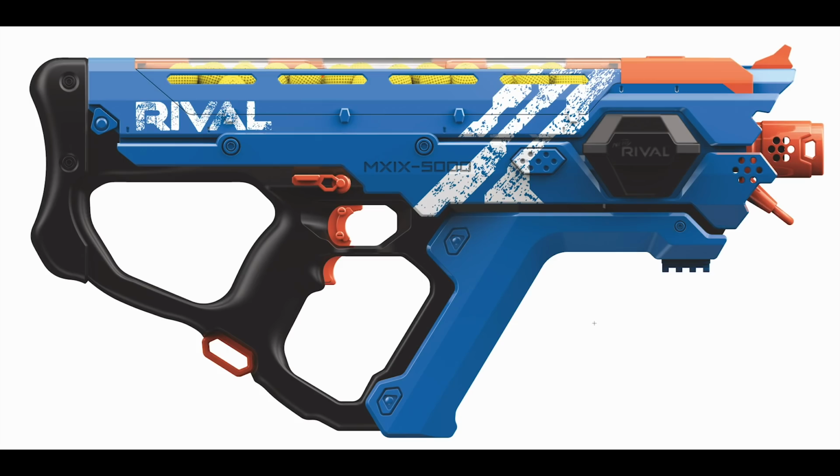Moving to the next two blasters, which is the same blaster in both blue and red, this is the Nerf Rival Perses.